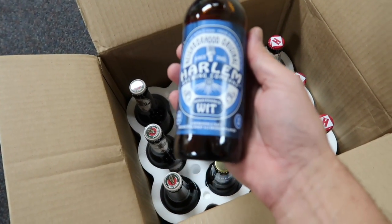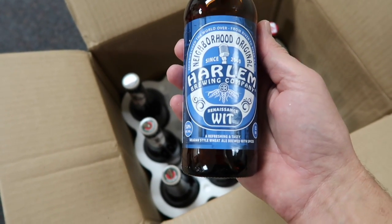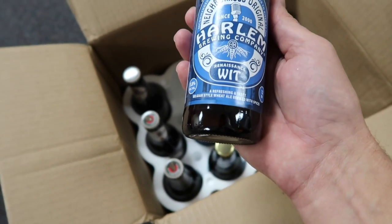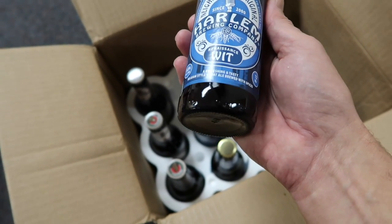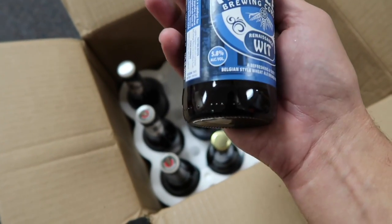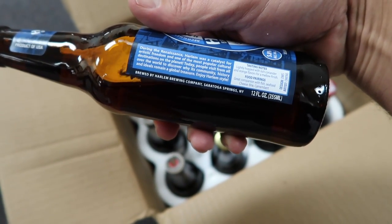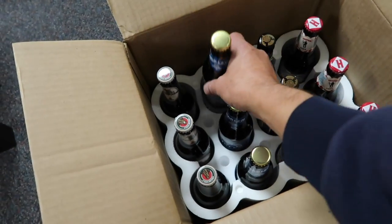Harlem Brewing Company. This is the Renaissance Wit. Recommended the world over from river to river as the neighborhood original since 2000. The Harlem Brewing Company. Refreshing and tasty Belgium-style wheat ale. Okay, where are they out of? New York. Harlem Brewing in New York. Okay, haven't heard of them.